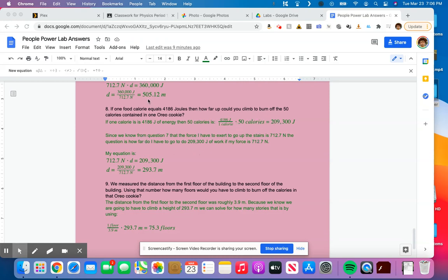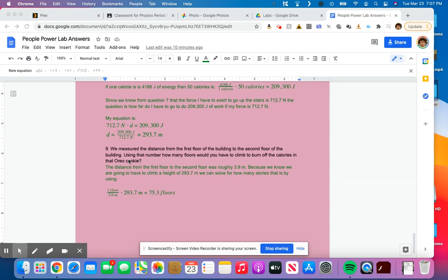So it's going to be the same type of equation as last time. We're going to do the work equation. So the force is still our weight, 712.7, times how high we are going to be climbing, equals the joules that we're trying to burn off from this 50-calorie cookie. And when we do a little bit of algebra, we find that that's going to be just shy of 300 meters. Again, this is for the weight that I have here. Your weight's going to be a little bit different. So you might have to climb a little bit more or a little bit less, depending on how much you weigh. Finally, how many stories is that?